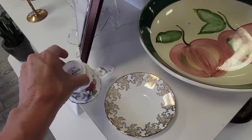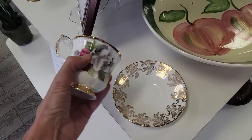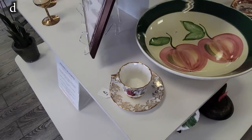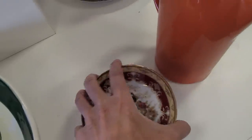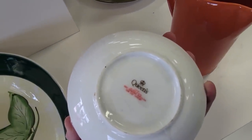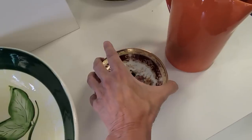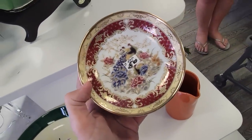Queen's China. I don't even know if that's a marriage or if that's a... No, they belong together. They are a happy couple right there. Pretty. I don't think it's one of the brands that's real high end. We've got these nice peacock bowls. Oh, they're also Queen's China. Interesting. Best designed porcelain for 21st century. Luxury porcelain. Those are kind of pretty. At $5 for $5, I think I will pop those in the cart.